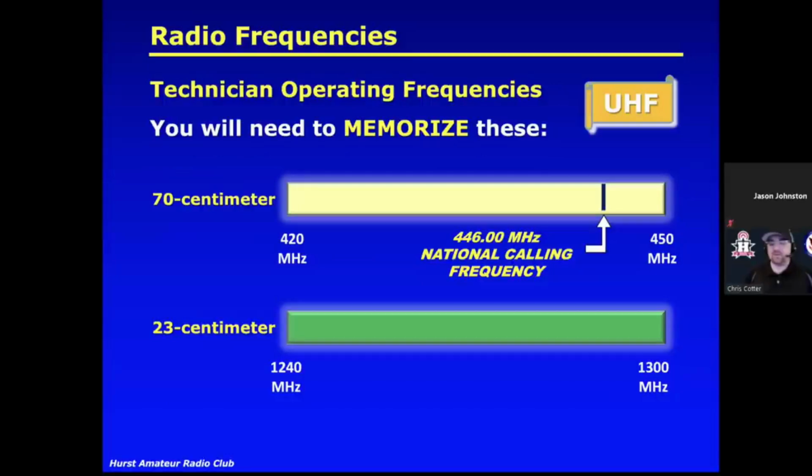446.00 megahertz is what we call the national calling frequency. This is a frequency that no matter where you go in the country, generally you can flip over to 446.0, throw out your call sign, and oftentimes get some sort of a response. 2 meters also has one, 146.52, which is very, very popular. But for this instance, 446.0 is the national calling frequency. I don't want to call it the equivalent of channel 19 on CB, but it serves kind of that same function.